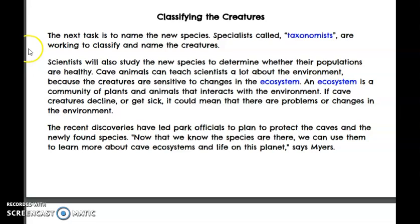Classifying the creatures. The next task is to name the new species. Specialists called taxonomists are working to classify and name the creatures. Scientists will also study the new species to determine whether their populations are healthy.